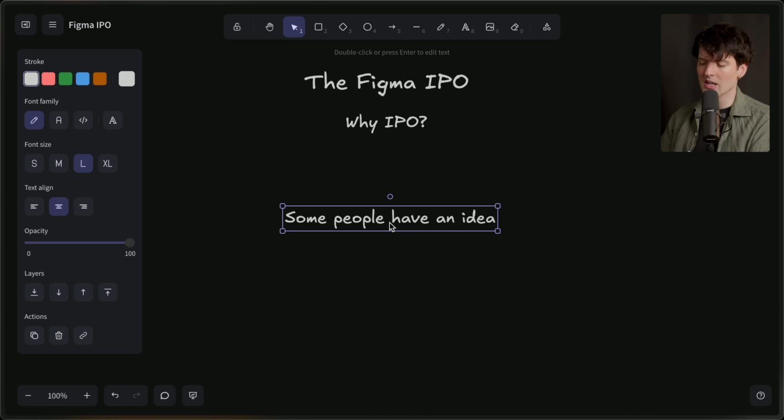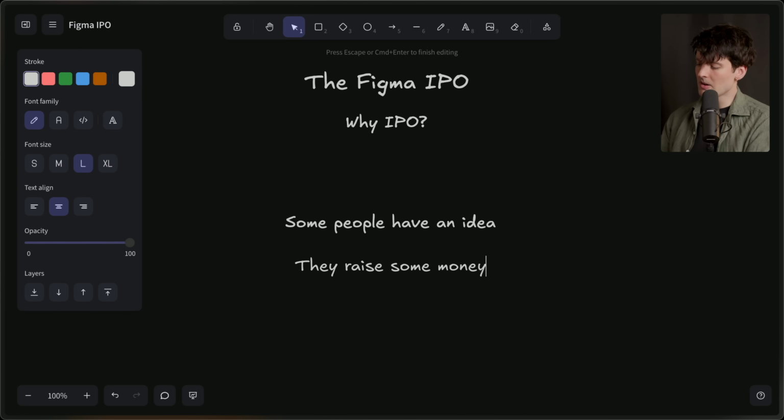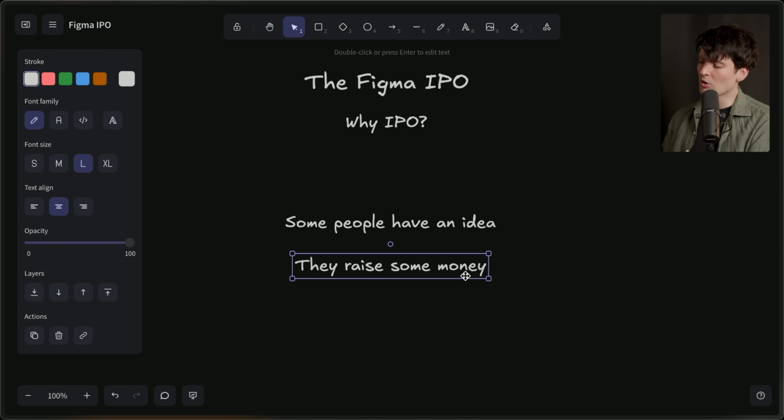And if they don't have a way to get customers early to cover those costs, which almost nobody does, they end up raising a bit of money. So they have an idea, they raise some money. This will be either a seed or a pre-seed. I've talked about how seeds and pre-seeds work a bunch.